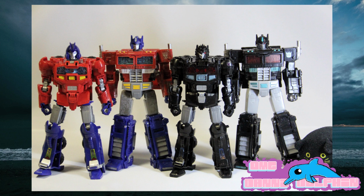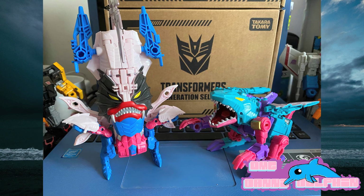So now we have in-hand images of Generation Selects Tentakil and Overbite for the King Poseidon of the Piranacon, all put together as well for the Seacon. We'll talk about the two little new beast modes first. It's that octopus head guy and that little shark type guy. Do you see them? Yep. First impressions? They're great. These are awesome. Yeah, these are amazing.